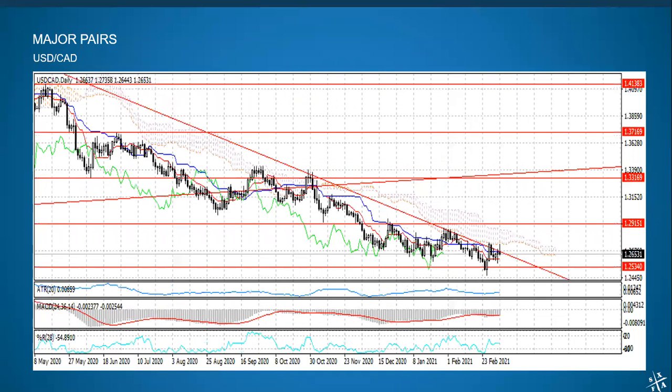USD Canadian is unlike the other ones. Well, I should say it did lose ground to the dollar, but not as much. It was more of a sideways week than anything else, and is still below resistance, both the Ichimoku cloud, the Kumo, as well as that dropping trend line. It's still below, or at least it ended the week below. We'll have to see what the new week brings us. But for now, it's still maintaining its strength against the US dollar.